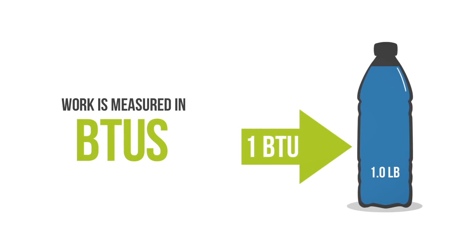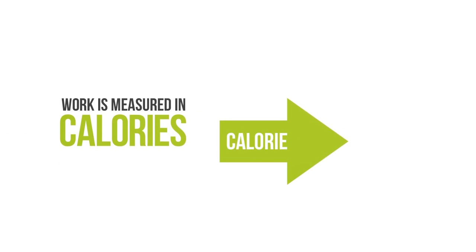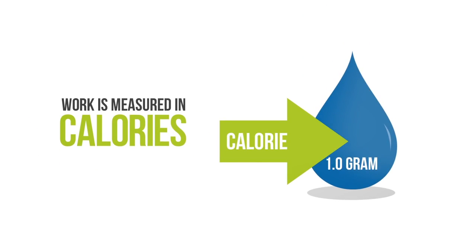A BTU is the amount of heat required to raise the temperature of 1 pound of liquid water by 1 degree Fahrenheit at normal atmospheric pressure. A calorie is the amount of energy needed to raise the temperature of 1 gram of water by 1 degree Celsius at normal atmospheric pressure.